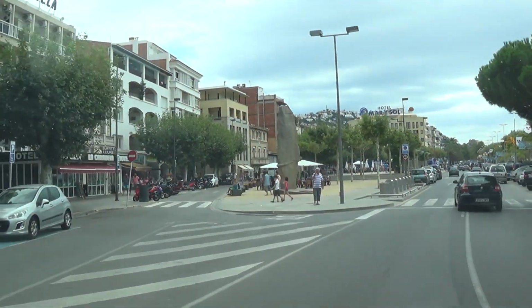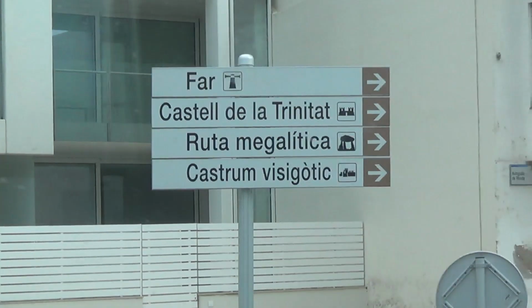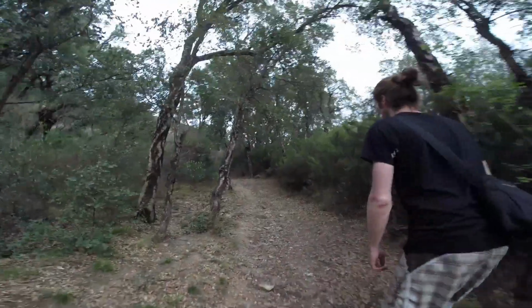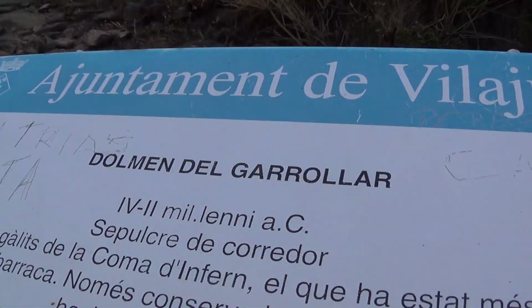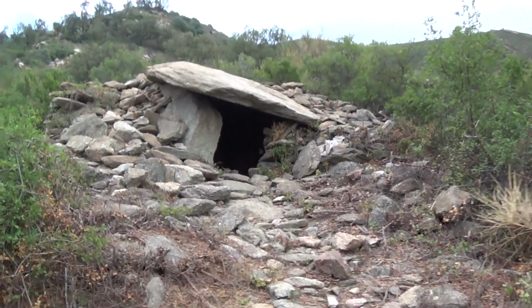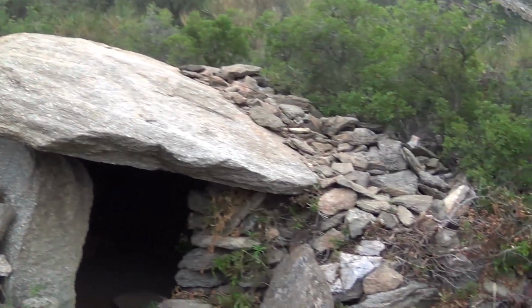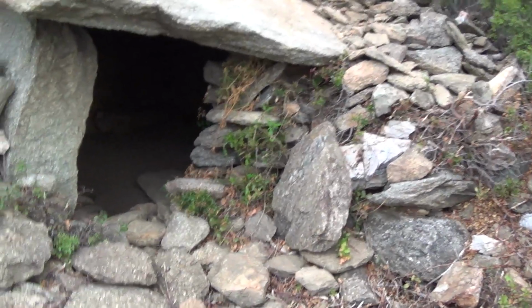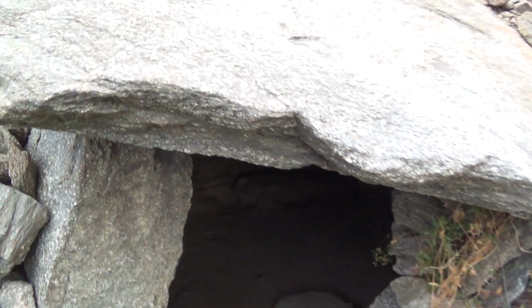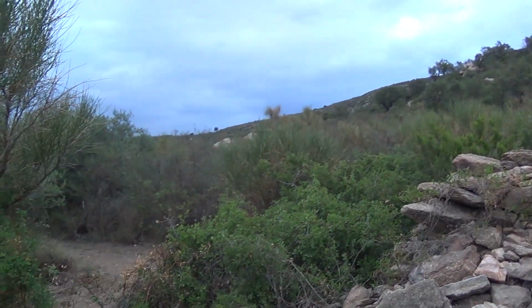From the Creu d'en Cobertella dolmen, we passed another standing stone in Roses, before driving to another Ruta Megalítica, where we began hiking on a trail leading through a valley scattered with stone tables. So this one looks to have had a stone tumulus built around it. Look, it's pretty obvious, this one. I think there's a couple more over there.